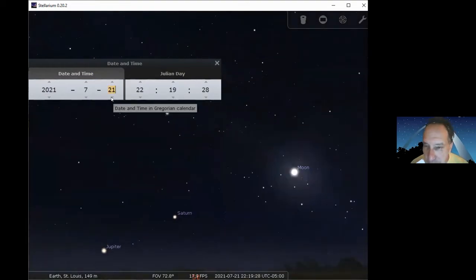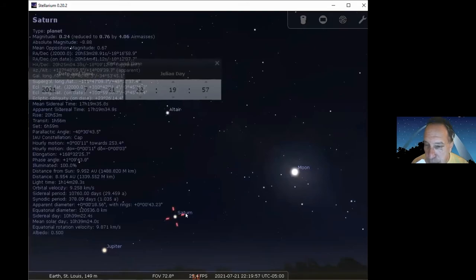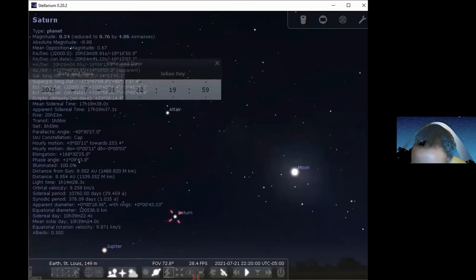And if you stay up to about 10 o'clock tonight, St. Louis time, your local time might be slightly different, you will see Jupiter and Saturn rising in the southeastern sky. Saturn is an hour or so ahead of Jupiter, but by about 10 or 10:30, you should be able to see both of them if you have an open view. And of course, Saturn and Jupiter are really cool objects to see in a telescope. I'm going to bring up an enlarged view of Saturn now.